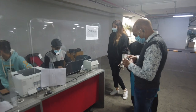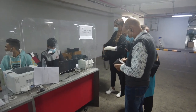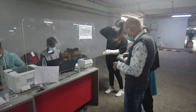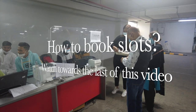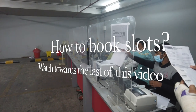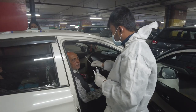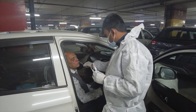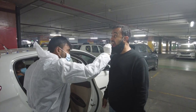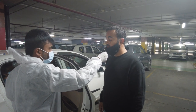We reached there around 8 a.m. and at that time we were the only people around there, so there was no waiting as such. Mind it, we have to book the slots online, and over there they only need the passport and booking confirmation. Once the registration is complete, they come to your car to take the samples. The samples are taken both from the mouth and the nose, and they were not very difficult to handle.